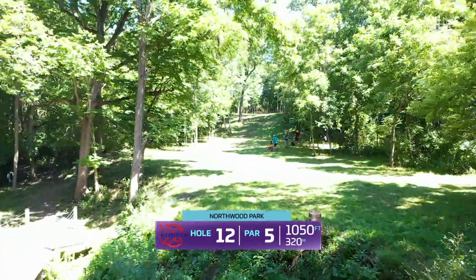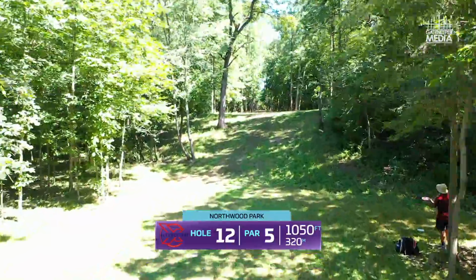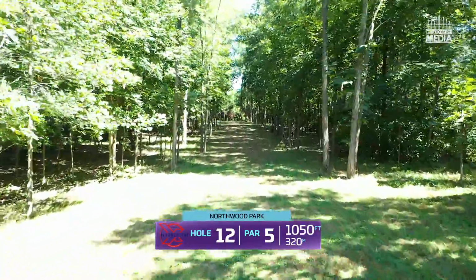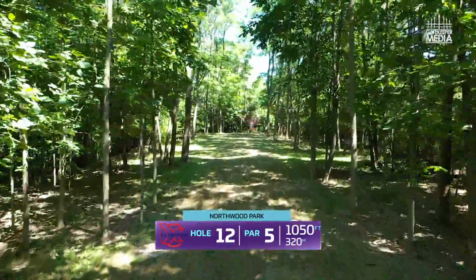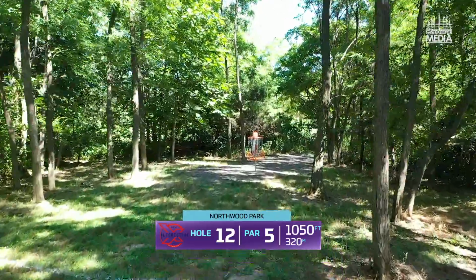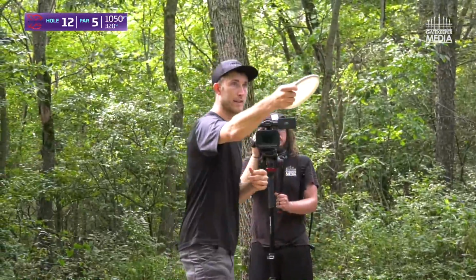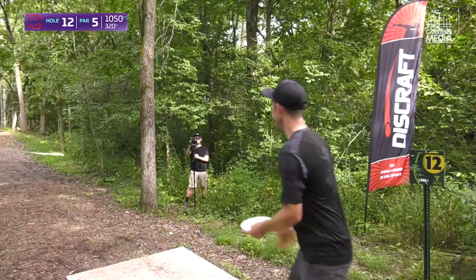But basically, I'm throwing through the gap and throwing a late drift rock that's going to drift to the right of the trees that you're seeing, straight and drifting into the landing zone. The landing zone's just past the cameraman, a little bit to the right. So I'm trying to drift just past him, carry as far as I can. I'm not worried about going too far because I'm throwing a mid-range. If you do go too far, you can end up in a downslope with not much of a shot. So trying to hit the gap and think about all those things.